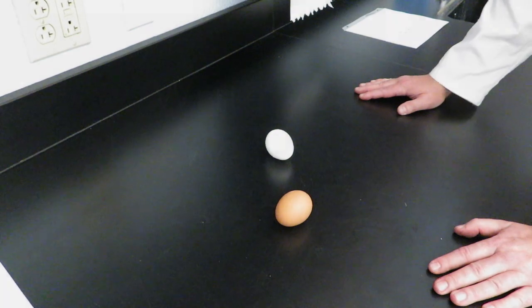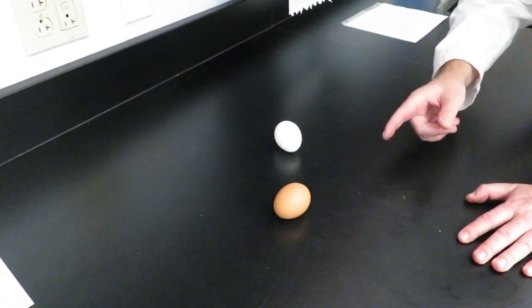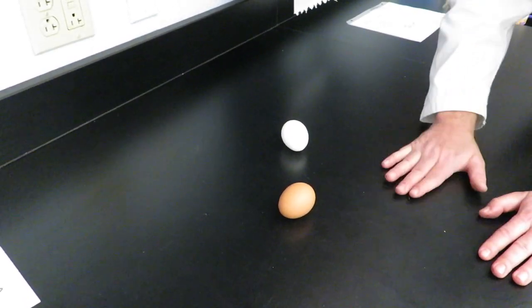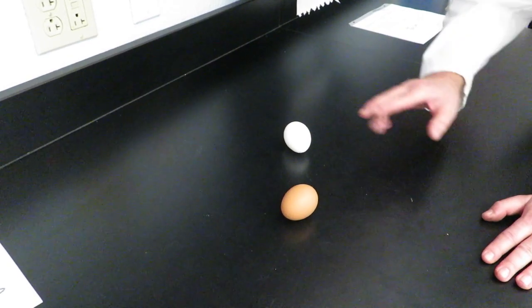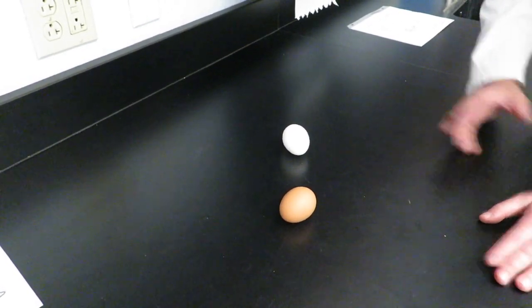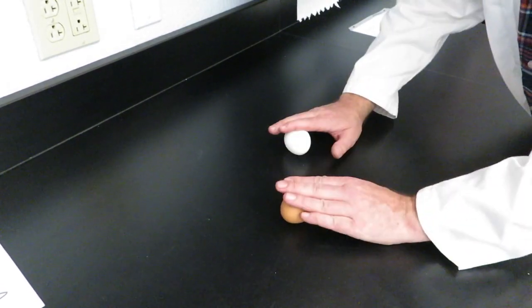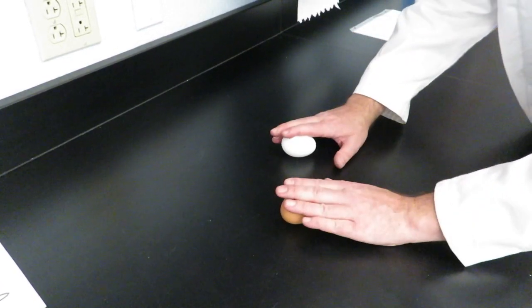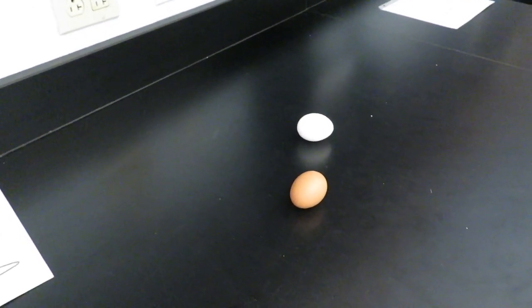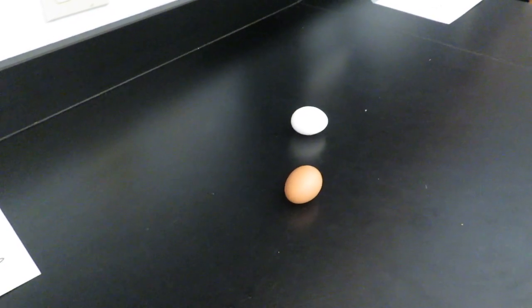Okay. Now, draw a line and stay in station 4, and under prediction, put hard stop. Write down hard stop. I'm going to spin these eggs again, but I'm going to stop them. When I say hard stop, I mean I'm just going to put my hands on top and let go real quick. Just stop. What do you think will happen? Write your new prediction. Based on what you saw before, what do you think might happen now?